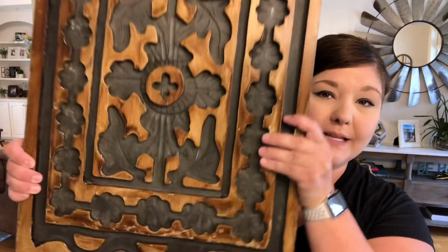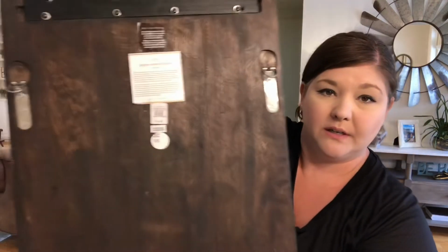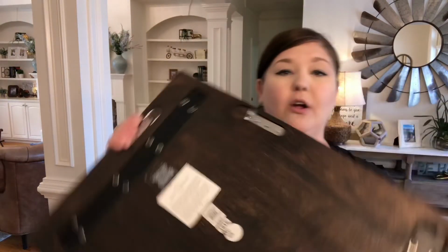So we're gonna try to hang these today, but I got 2 of these. I didn't wanna hold up both of them. And they've got all different kinds of hangers, so you can hang them any way you want. Like there's hangers this way to hang it that way, or you can hang it long ways. So I'm just gonna kind of see how it goes with the picture frames that I have.